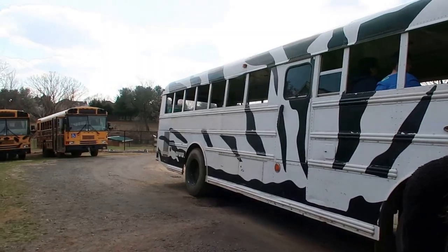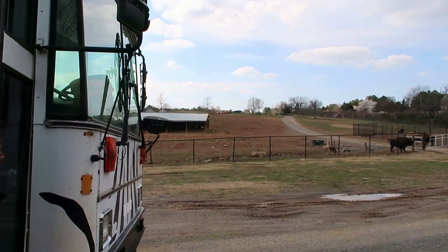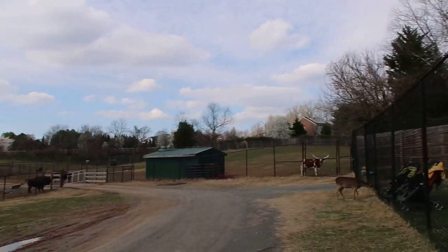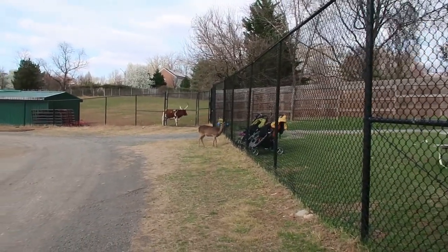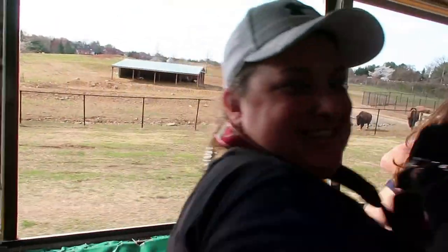You're crazy. We are getting ready to board our zebra safari vehicle. Pretty cool looking. And there's some awesome bison right there, and a watusi, and a little fallow deer. Here we go. Thank you. Here they are.